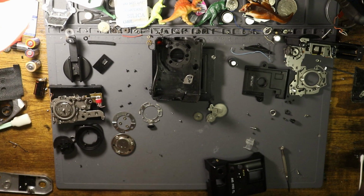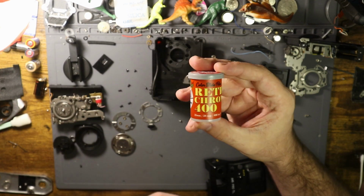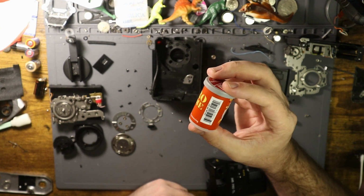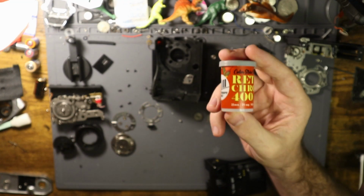Okay, so basically I have all these film canisters, and I just have so many. One of them is this. This is Film Photography Project's Color Slide Film Retrochrome 400. Boy, when I tell you.